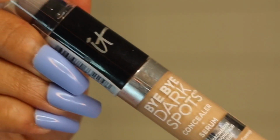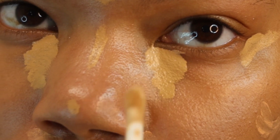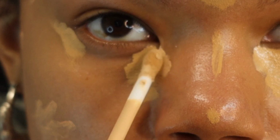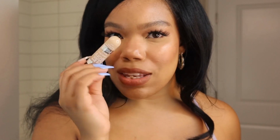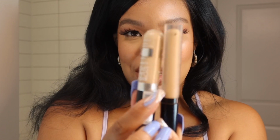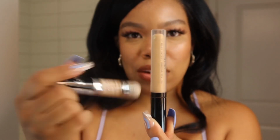I also like to use this Bye Bye Dark Spots Concealer and Serum by It Cosmetics. It also has 2% niacinamide, hyaluronic acid, and caffeine in this. And I also like to use this in my inner tear duct because this is a little bit lighter in shade. As you can see from the comparison of these 2 shades, I layered this on top of this one here because that would just be too crazy and too bright for my under eye. But hey, do you, girl.